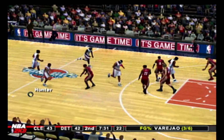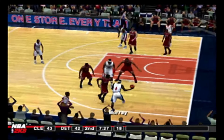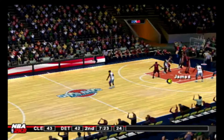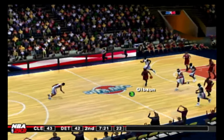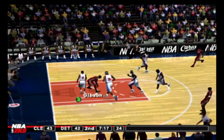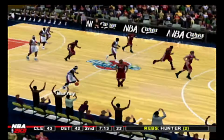The Pistons bring it up. Just 1 point separating the teams. Skips it to Wallace. Wallace tries to back him in. Snatched inside by James. To the bucket. Gibson keeps it alive. Still can't get it to fall.